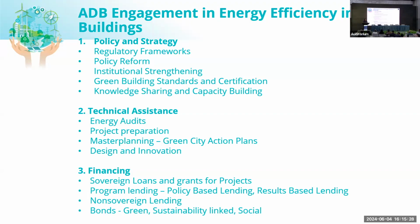We've been wanting to work in this area, but now there is a stronger interest and will, as well as championship from ADB management to try and move this forward. There are several areas where we are working: policy and strategy, looking at how we can start the policy dialogue with governments.